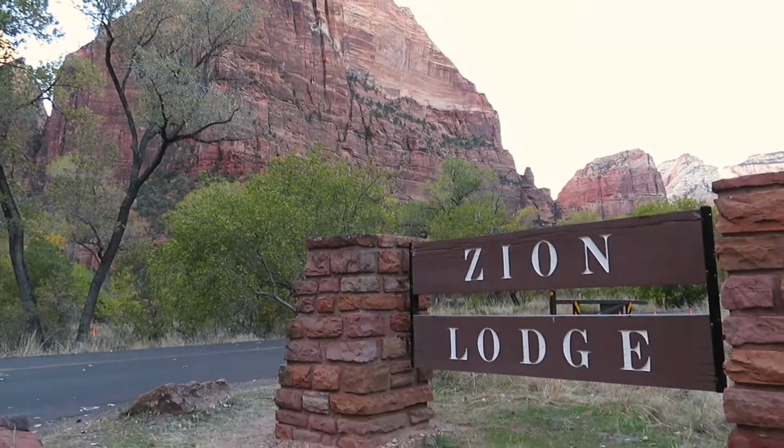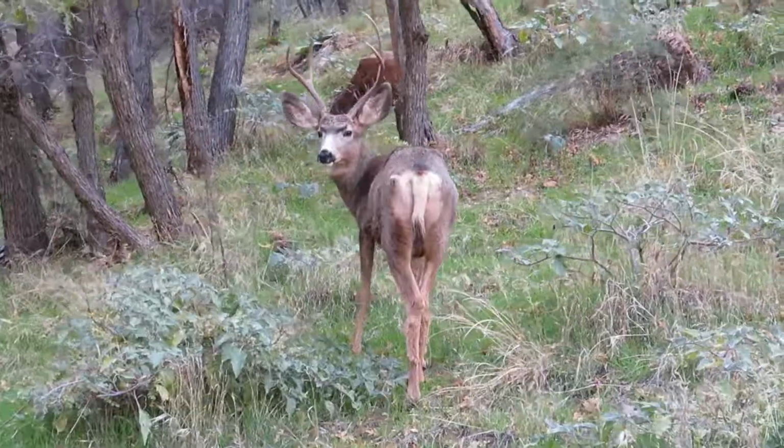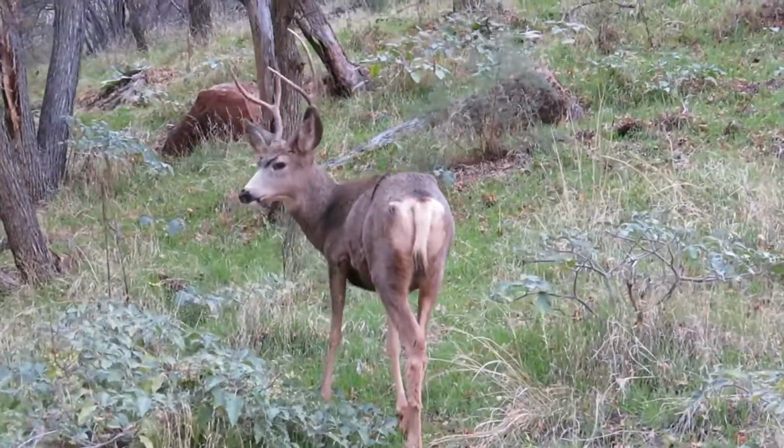We have arrived at our cabin at Zion National Park, and I don't have the words to describe how beautiful it is here. We saw some deer. Air is fresh and cool, and the weather's perfect today. And earlier today we went to Bryce. So, I mean, it's just been a phenomenal day.